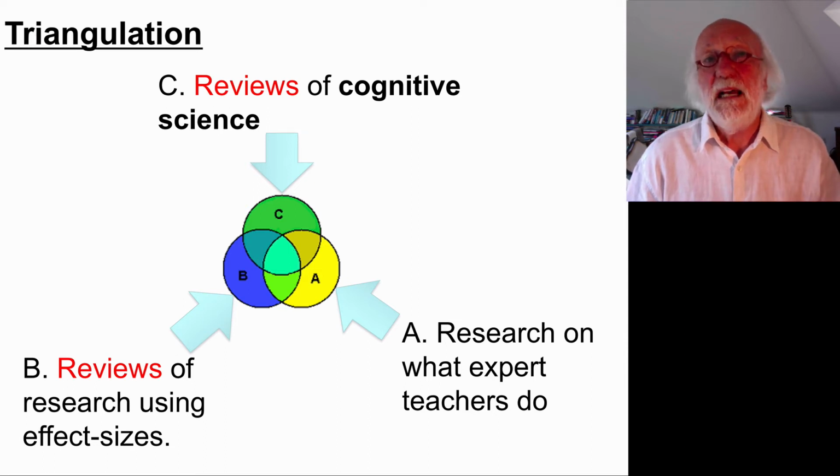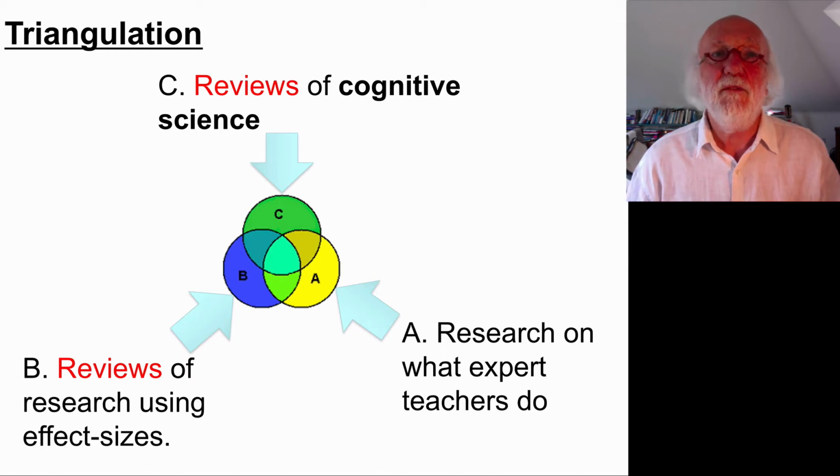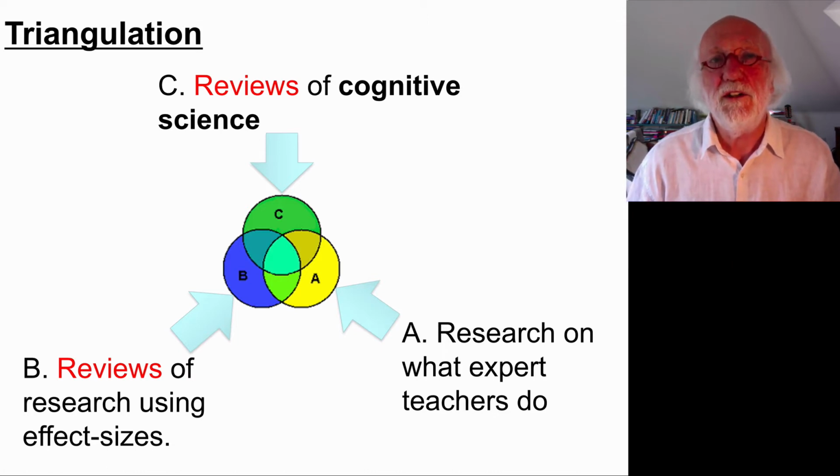Evidence-based teaching is best based on triangulation. Rather than look at individual studies which may not be representative of all the studies done, we trust systematic reviews of all quality research written by experts. There are two main sources of such reviews.